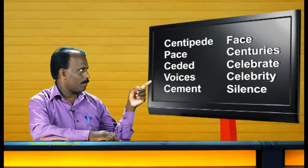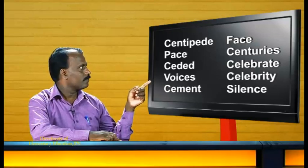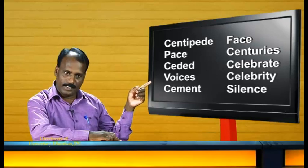These words have the combination of the letters C and E. It produces the different sounds like s, si, se, si, and sir. Now I am going to read the words. You have to classify those words according to their sounds. Okay? Yes, sir. Centipede, pace, seeded, voices, cement, face, centuries, celebrate, celebrity, silence. Can you say the words with the sound s?